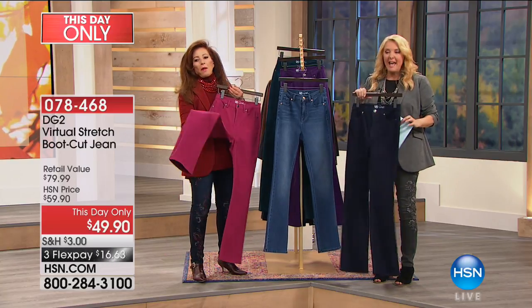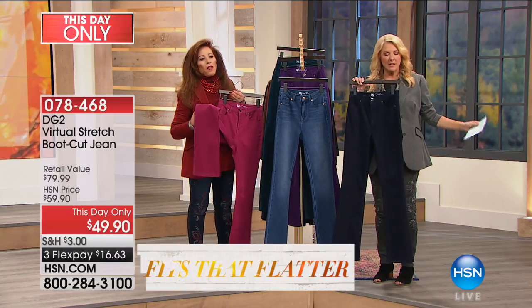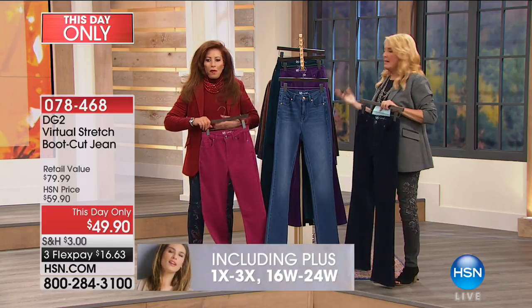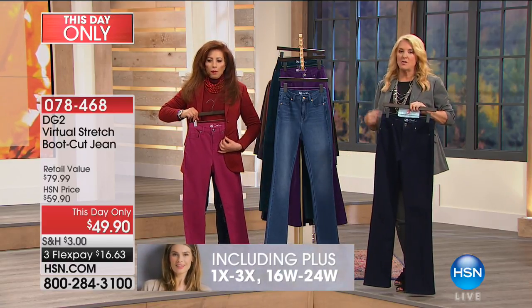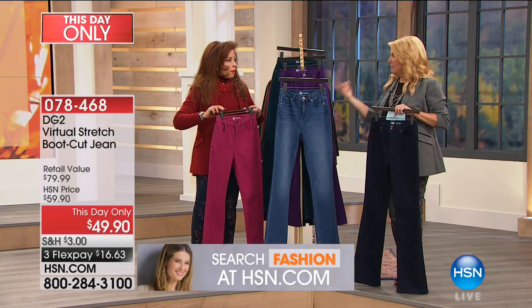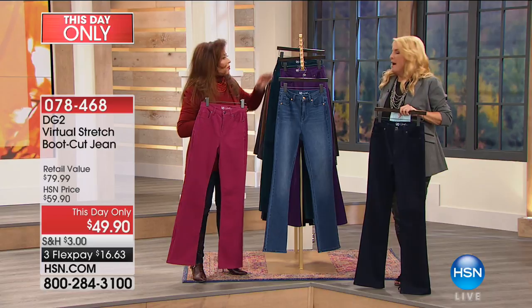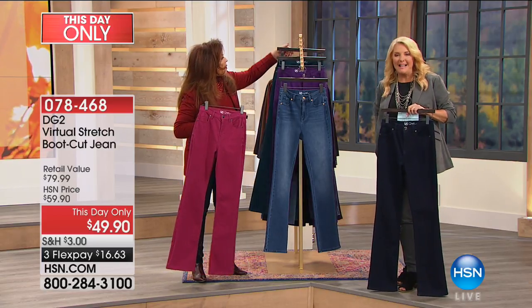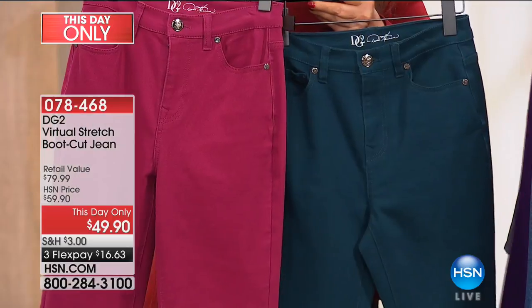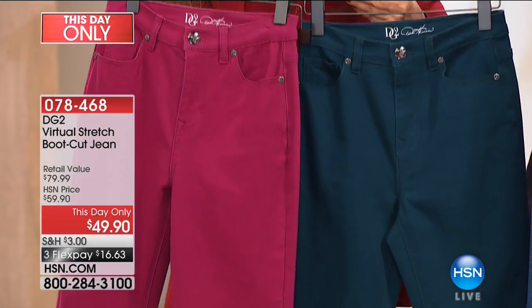And again, we have sizes 2 through 24, and we have petite, average, and tall length. And you know me, and Diane knows me very well. She knows I'm a huge fan of her boot cut. I always have been. I always will be. Wore them in Nashville, wore them on the air the other day, because to me, they're such a classic. There's something really elegant about wearing boot cut jeans. They're very tailored.